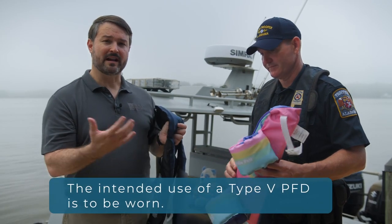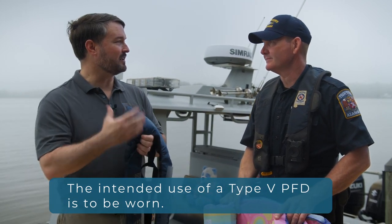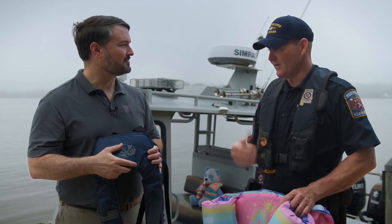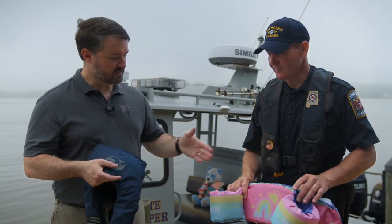So then if I get stopped and have a check done and I have this counts as my life jacket, but I'm not wearing it, I'm going to get cited for not wearing a life jacket? That's correct, because it does not count unless you're wearing it. Now, if you have a couple other Type 1, 2s, or 3s on board for every person, then it'll count.